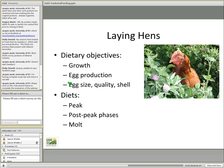The bigger the egg size is a factor. If your market is a bigger egg size, you need to plan for that and the nutrients that correspond for that. And the quality of the egg and the egg shell quality are important too. And if you've not provided enough calcium, enough manganese, and enough vitamin D in the diet, you can't expect to have a very good egg shell.